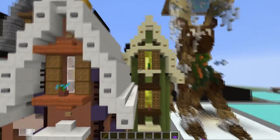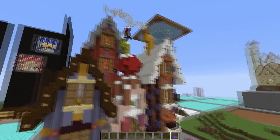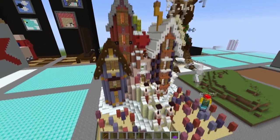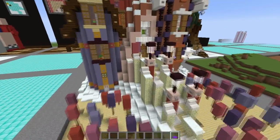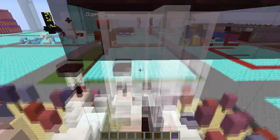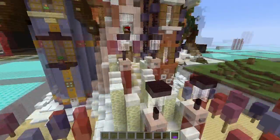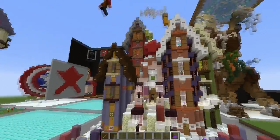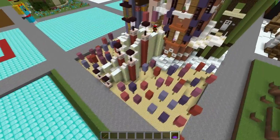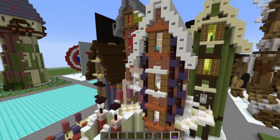Although, you guys have to see the movie, it's so good. I think you've got a cherry here, different types of candy. All this white stuff I think is icing. Oh, frosting if you're in America. It's almost like the witch's house from Hansel and Gretel, but it's like a castle. Yeah, this is really cool.